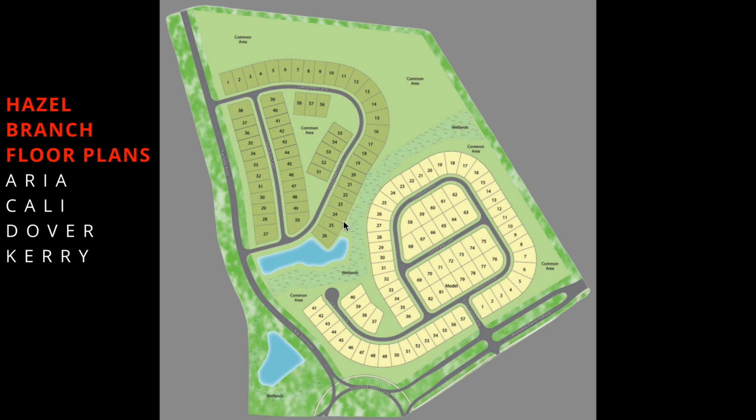Two things that I love about this neighborhood. First is the location. Kind of talked about those entrances as well, with the Reflection Center being right here. That amenity center has a pool. It has a fitness center.